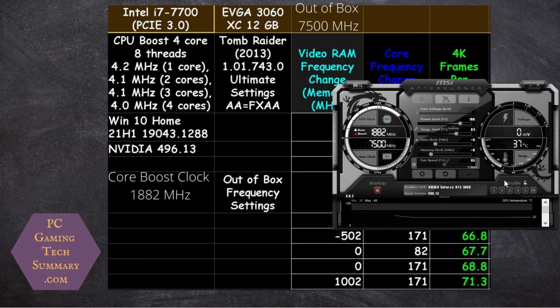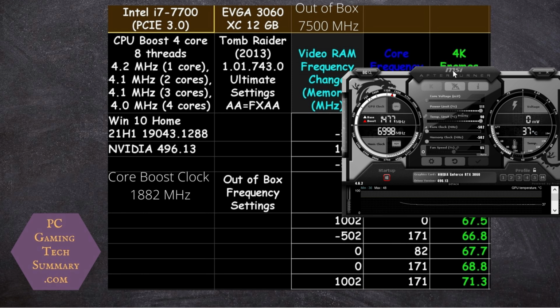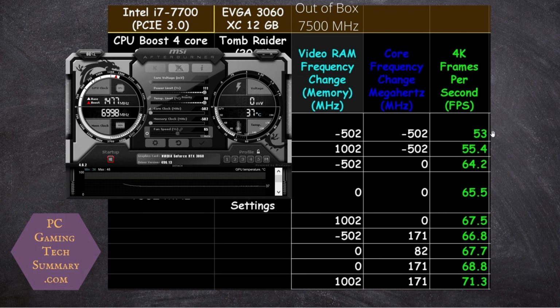Okay, so once I go and start tweaking, I pull all of this up to the top. Now that's what I do. You don't have to do that, but basically I'm just allowing the graphics card to do what it wants to do, so it doesn't just zap it with 111% power all the time, depending on what it needs to do. So at a minimum core clock and a minimum memory clock, that's minus 502 megahertz on each. And so with that, we get a result of 53 frames per second, which is a little bit too low. We could live with that if we had to.